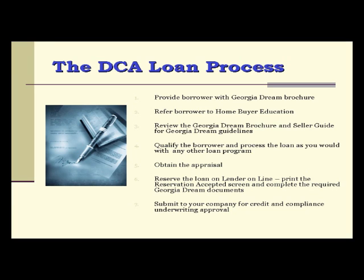The process itself is very important to understand: lenders are responsible for the underwriting and loan approval. We're certainly here to help with overall guidelines and make sure they qualify for our program, but the process itself is going to follow regular internal lender guidelines. We do not underwrite these loans. Once you have the loan approved and you're ready to register the loan, you go to our website. A screen a little bit later will show you how to do that and register and lock in the loan.